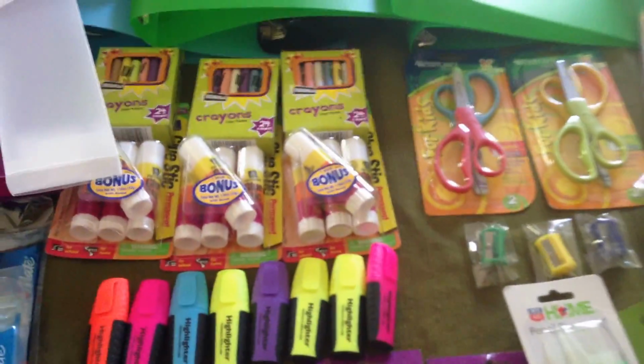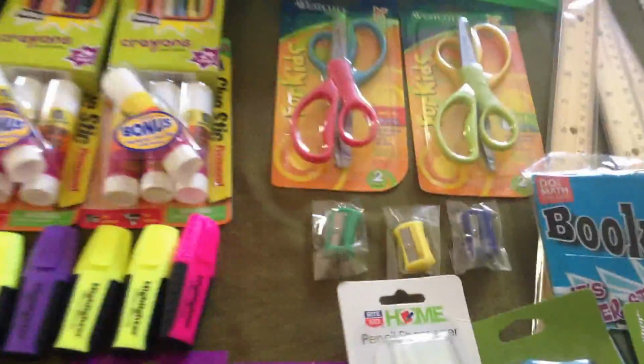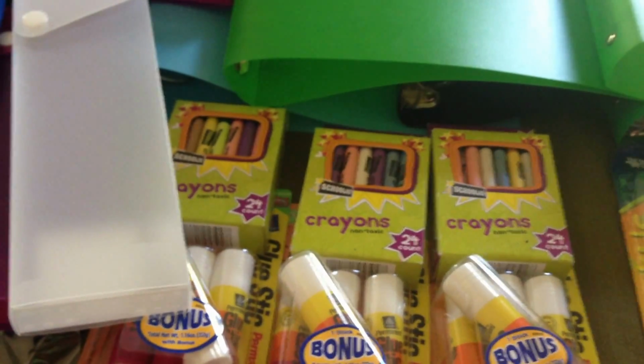This is Office Max. Their penny items, and it's only the first 3 of every one you got, were sharpeners, rulers, and crayons. They were the penny items at Office Max today, starting this week's sale week. And then everything else was just basically Target.